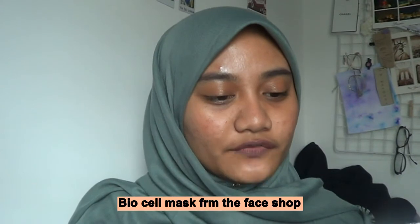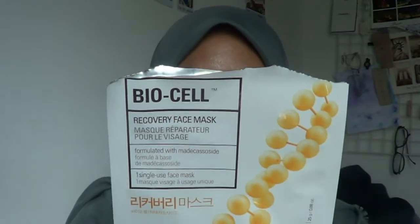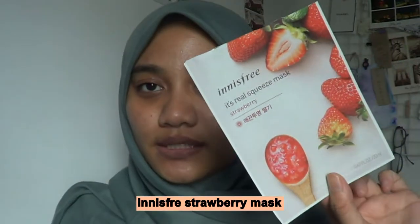Okay. This one is the BioCell Recovery Face Mask from The Face Shop. This is the more expensive-ish one from The Face Shop. And this was supposed to treat irradiated skin due to exposure to the elements. Actually, I don't know what this is for. But they have the metakesocyte or something. But I know it's for problem skin, that's why I bought it. I think it's just okay. I do get pimples when I use it, so I'm not really going to purchase it again because it's 15 ringgit.